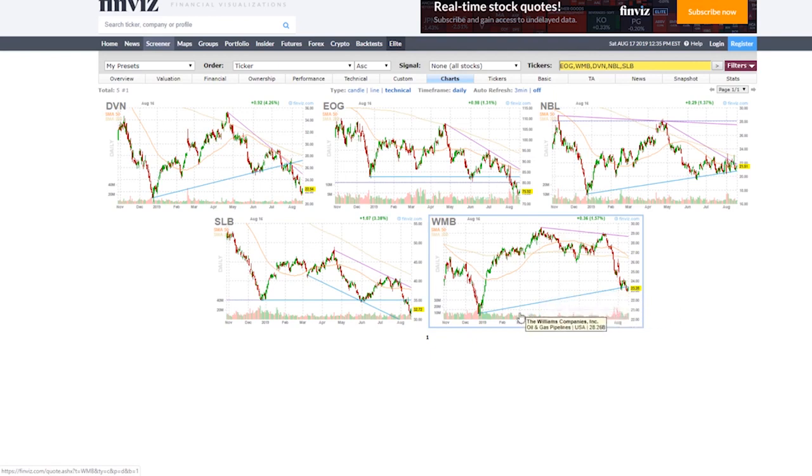Williams Company, again, is toying around with its upward trend, just like Noble Energy. So it has broken down the trend in the downward direction. It's struggling to see if it can come back to its glory. If not, then the stock should fall below $21, in my opinion, in the next 3 months or so.